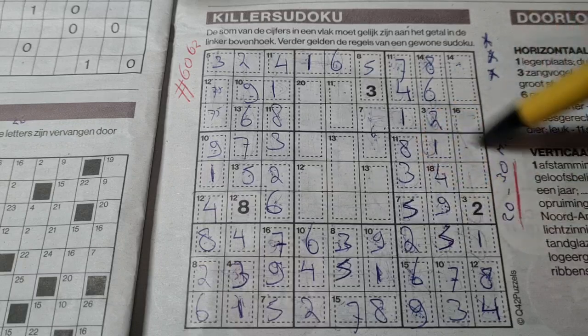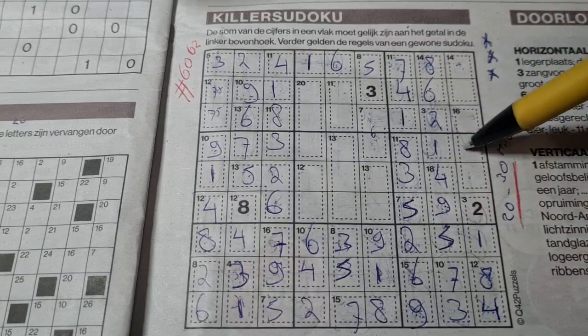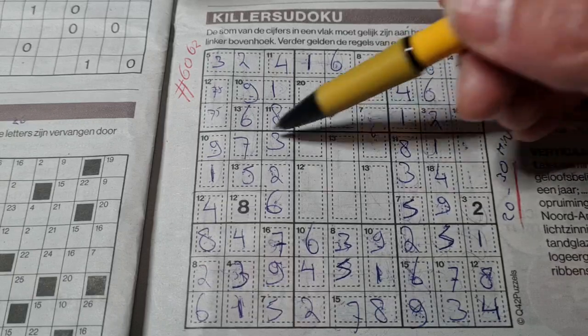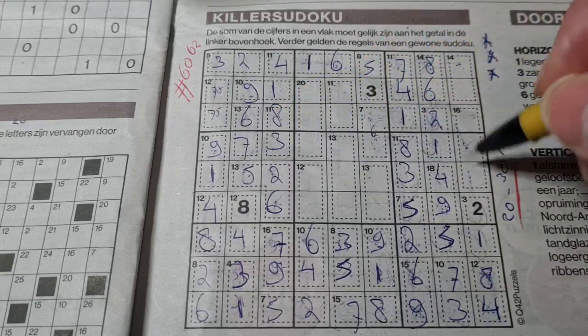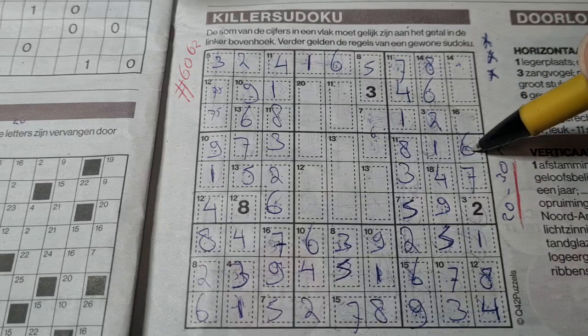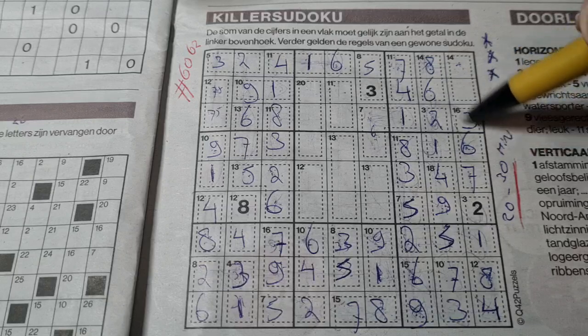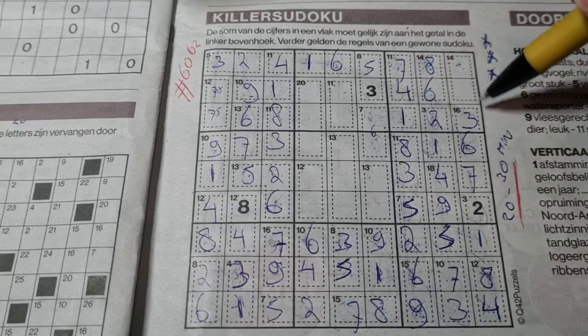So 2 numbers left now in this big square for numbers. The 1, the 2, 3, the 4, the 5, 6 is missing, and the 7 is missing. 6 and the 7. We have a 7 in this row, no 7 there. 7 should be here, and the 6 goes there. 7 plus 6 is 13. 13 plus 3 is equal to 16 in this triple box of 16.